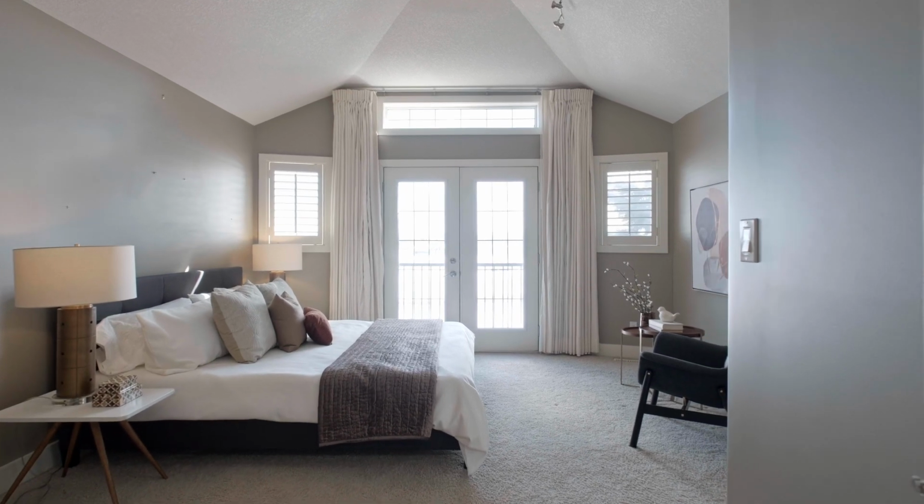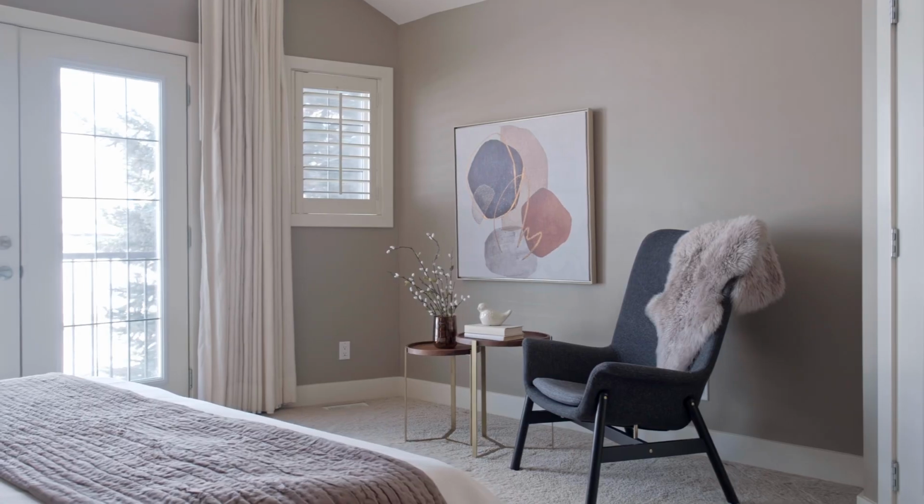All right, we're in the primary bedroom, and I love this bedroom. There's so much natural light coming here.